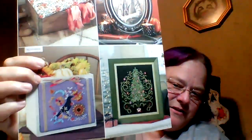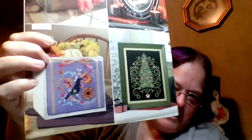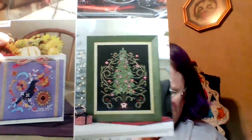And then, of course, there's November. Kind of reminds me of a Satsuma Street a little bit. And then the Christmas tree for December. I like that Christmas tree a lot, and I'll probably end up stitching that. So there's quite a few things in here that I'd probably really end up stitching.